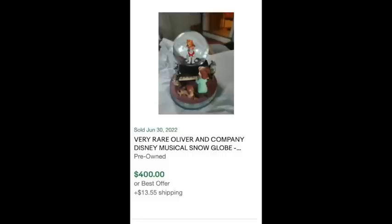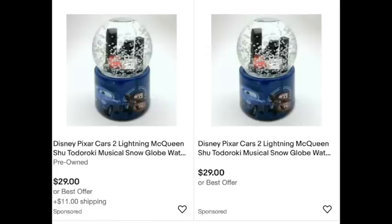This one's Oliver and Company, sold for $400, you guys. So it's worth looking up if you find a nice snow globe. The Cars 2 one I found, I didn't find a sold on this one, but it's up for about $30.